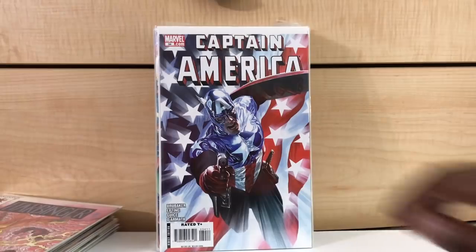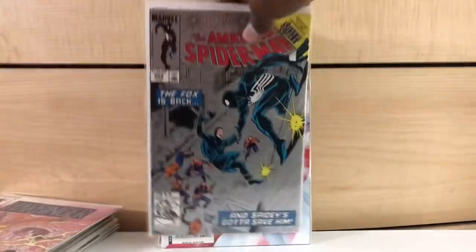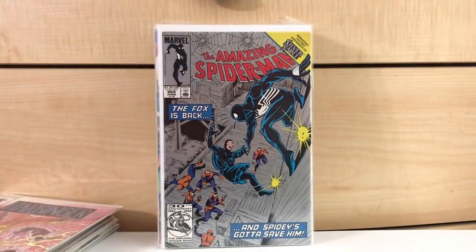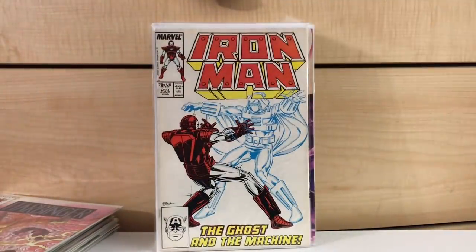What is this? Captain America #34, Alex Ross cover. Amazing Spidey 265, second print. Birds of Prey #11, nice little art germ cover. Iron Man 219. I don't know why I bought this. I mean, it's the first appearance, but I don't know. I probably should have bought that.